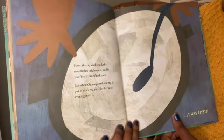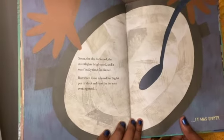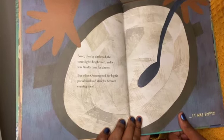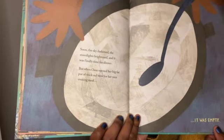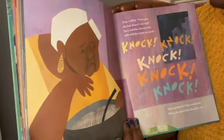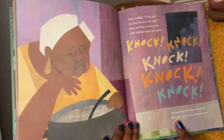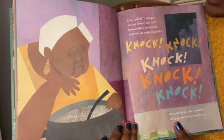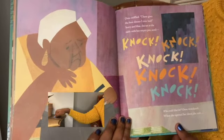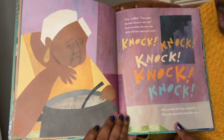Soon, the sky darkened, the streetlights brightened, and it was finally time for dinner. But when Amu opened the big fat pot of thick red stew for her nice evening meal, it was empty. "No," Amu sniffled. "There goes the best dinner I have ever had." Sorry and blue, she sat at the table with her empty pot until... "Who could that be?" Amu wondered.